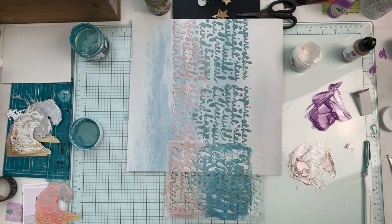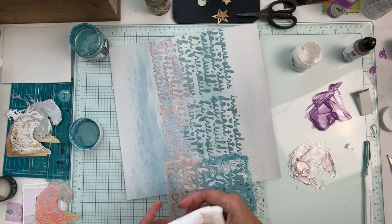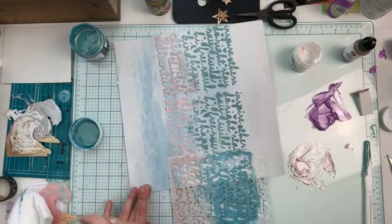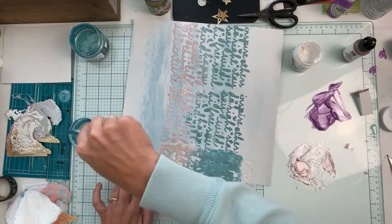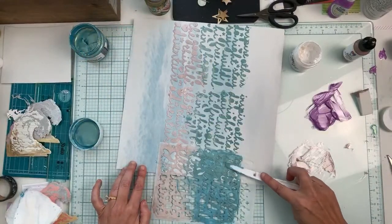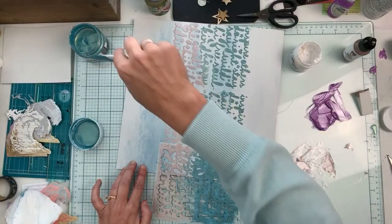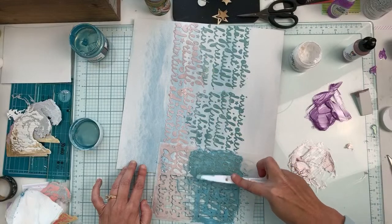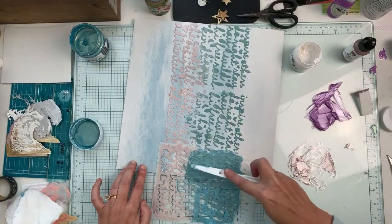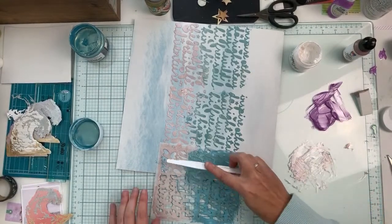Okay. Again, I'm just trying to get this Pixie Spray to stick down. Oh, and I'm making a mess. Because that's what I do. That is what I do. Okay. Let's go ahead and start with the blue since I already have some blue on my palette here. Okay, done with the blue. I'm going to get the rest of this pink, which is drying to my desk.